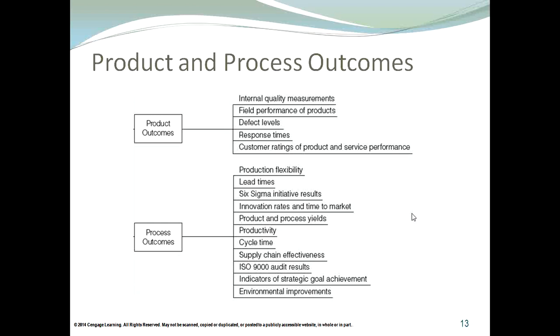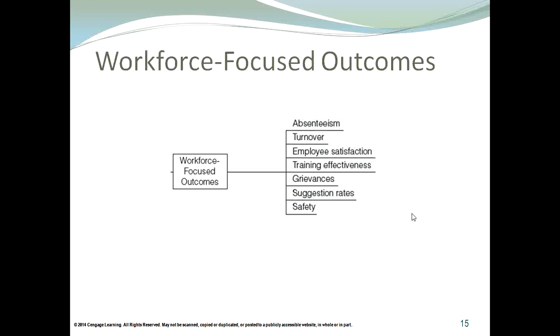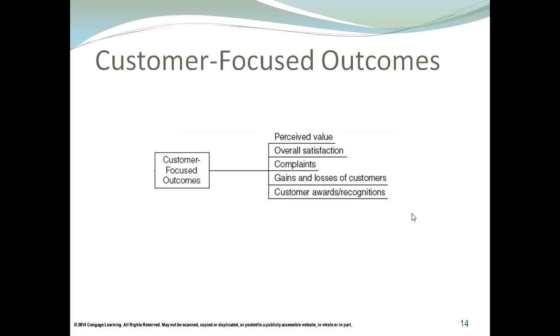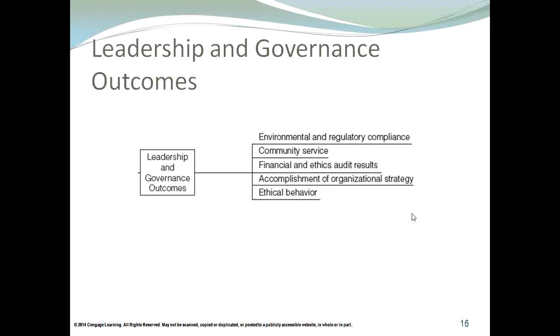For the product and process outcomes, as I just told you, you can have a look at it and understand the complete importance of this particular flow chart. Customer focused outcomes are explained in a similar way. I think you can find a better description in the textbooks about customer focus, workforce focus, or even product and process outcomes.